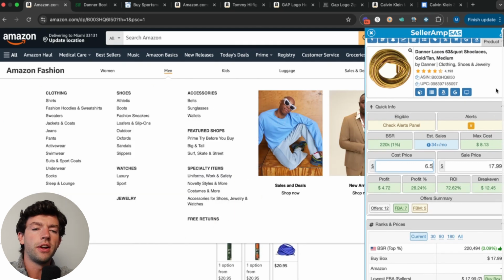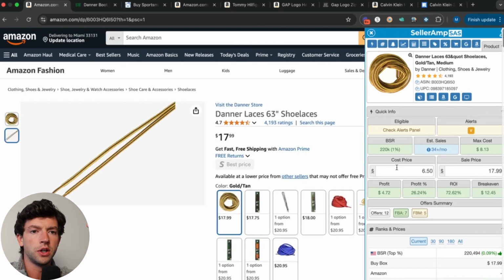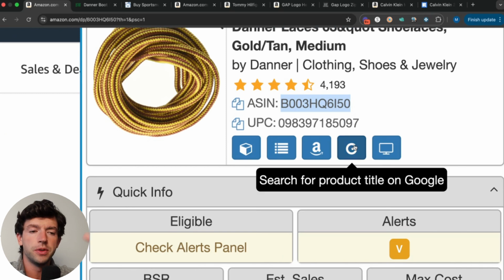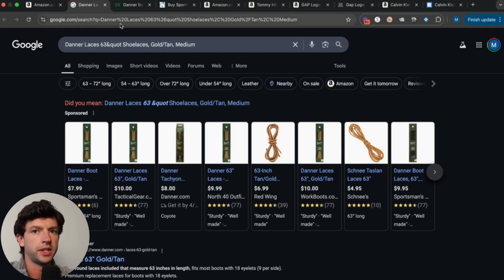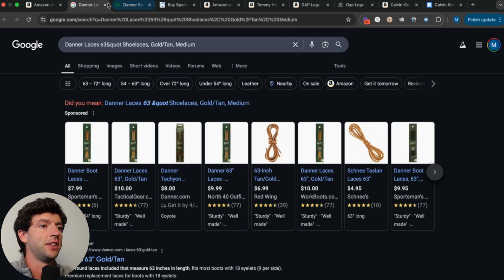SellerAmp also shows a bunch of helpful info in terms of like the ASIN right here, the title as well, to actually go ahead and look up this item, which is how I found it. We can just go ahead here and hit search product title on Google right here, and then we can see the Google results of what websites actually carry it. And that's really all product research comes down to, guys, when you're a beginner, is just saying, hey, where are there good, fast-selling products? Let me look it up on Google to see what websites carry them, and then how can I actually make these good, right?